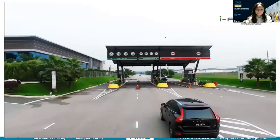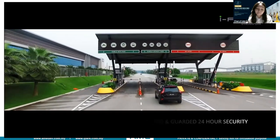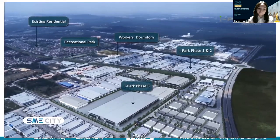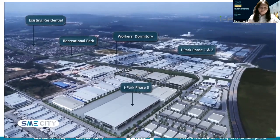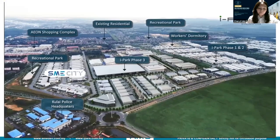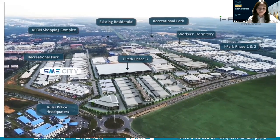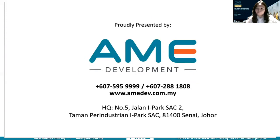Feel secure in this 24-hour gated and guarded industrial environment as you are greeted by friendly and reliable security personnel. Other integrated amenities to ensure an efficient working environment include the provision of natural gas, unified high-speed broadband, and ample power and water supply. Built to international standards to service both Singapore and Johor, today iPark at Indahpura has become the ideal choice for a promising future.